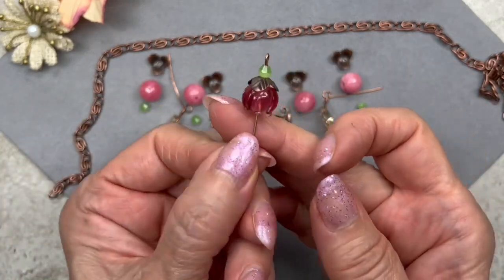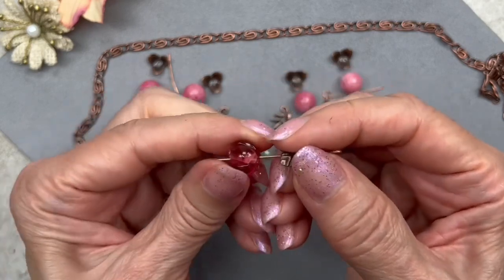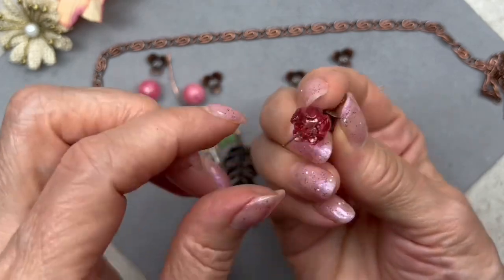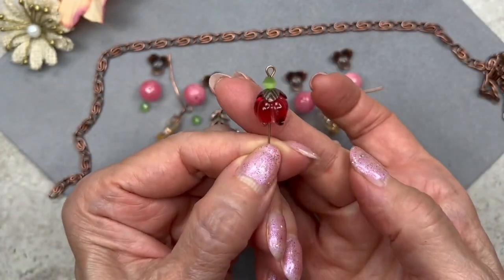And it does have a top and bottom, guys, okay? So the rounded portion of it is the top. And this is the bottom. And it's going to hang like this.